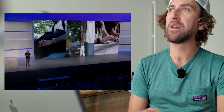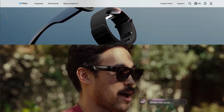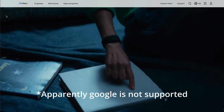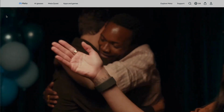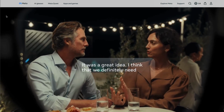So what else is it saying on this website? Yeah, so it's all the same stuff basically, with image recognition, asking your AI what you're looking at. There are turn-by-turn directions apparently with this. Whether it's going to use Google or not, I'm not really sure. It displays your text messages, which I think could be quite interesting. Like I said, I don't know what it's going to be like to adjust to having a screen in one eye versus another. I've never used a pair of devices that have an inbuilt screen in them.